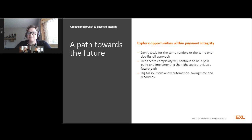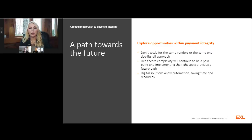Well, very helpful. We are here at EXL, and we're really enthusiastic for an opportunity to explore additional opportunities within your payment integrity programs and in your visions, to understand how we can partner with you. A few things I would say to the payers that are here with us today. First of all, thank you so much for attending. I really am grateful for the time that we get to have a dialogue. But I would say don't settle for the same vendors on a one-size-fits-all approach. Think of it more in a modular form, right, that allows you a little bit more agility.